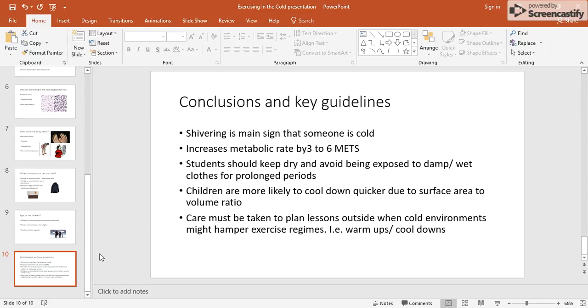It is important that students especially are aware of the dangers of wet clothing during PE lessons. This is a quick way of getting cold, and it is important as a physical education teacher to spot the signs of hypothermia earlier. This will prevent things like frostbite becoming an issue. Children are more likely to cool down quicker in cold temperatures due to their surface area to volume ratio.